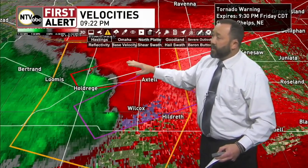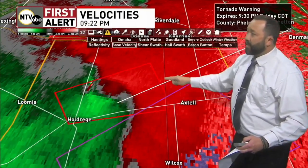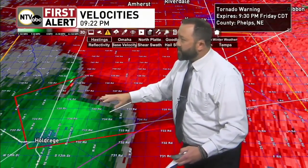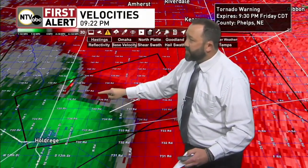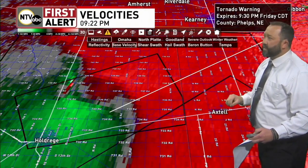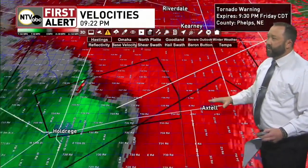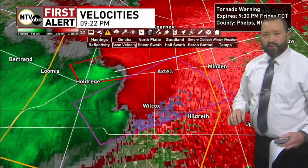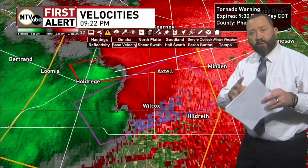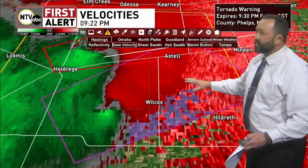Those of you who live to the north of Holdridge, you should be seeking shelter if you live within this red polygon here. Mainly rural areas of Phelps County. Area of concern would be 736 to 737 road, just to the north of Holdridge. And again, that one's moving northeast as well. So if you live in this red polygon, you should be seeking shelter at the lowest level of your home, away from any doors and windows. Seek the most interior part of your home. Put as many walls between you and the outside as you can. Stay away from any windows, doors, things of that nature.